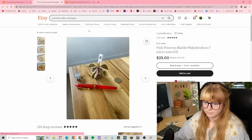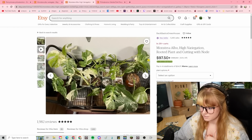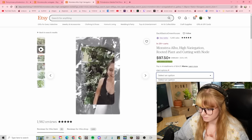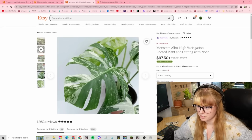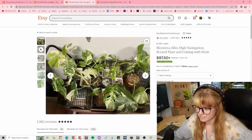I love how they have a warning. This is very small. Are these actually $98? No, they're not. Of course they're not. There was one that was $98. Still cheap though. I'm not complaining. I'm not shitting on this plant person. But yeah, it's just an Etsy thing.